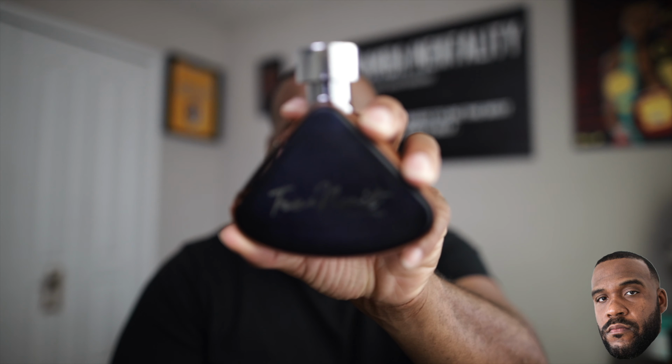Anyway, if you're looking for something that's going to give you that Green Irish Tweed feel from Creed, something that you don't have to break the bank on, something that you could spend $18 on. That's right, I got this for 18 bucks.